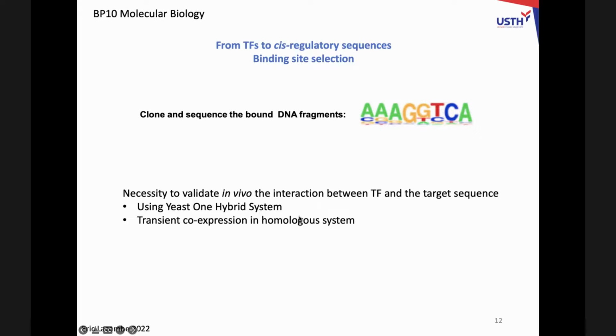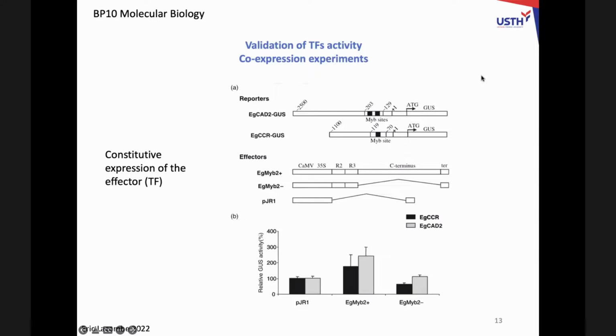So what I want to discuss with you is I wrote down two strategies: the one that is based on the yeast one hybrid system and the one that is based on co-expression in a homologous system. It means in animals, or in plants if you are working on that. So according to you, what are the main problems and the main differences in using these two strategies if you want to really validate an interaction and the consequence in transactivation? What would be the strategy and the problems?